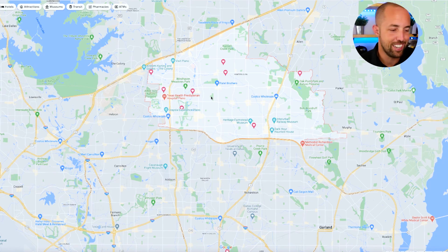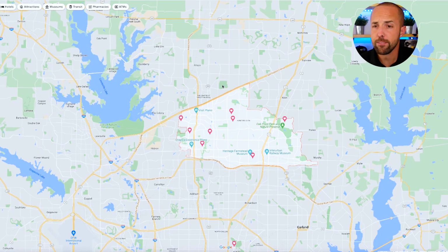Okay, but let's see, am I missing anything? I don't think so, other than the neighboring towns. So of course, Frisco, we've mentioned, McKinney, Allen.